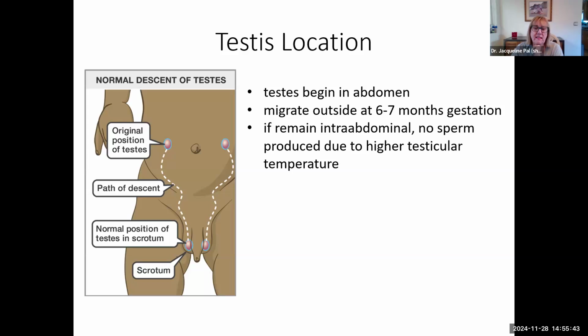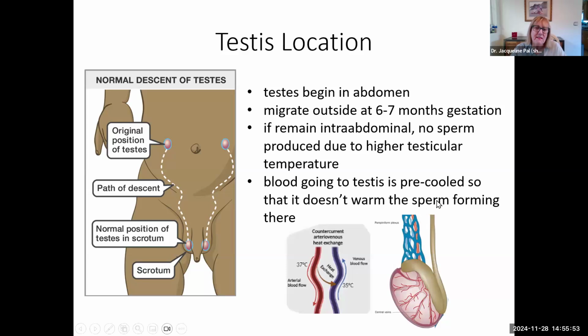If they were to remain inside the abdomen, no sperm would be produced because the temperature is too high in the abdomen. So what happens is the arterial blood that's traveling down towards the testes is surrounded by this network of veins. And so there is a heat transfer between the colder venous blood returning to the trunk of the body and the warmer arterial blood. There's a heat exchange going on. So by the time the arterial blood reaches the testes, it has dropped in temperature so that it will not be warm anymore.